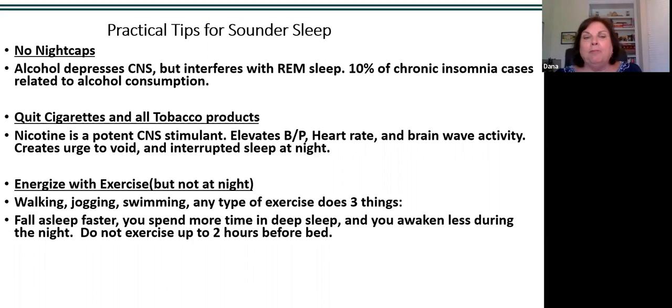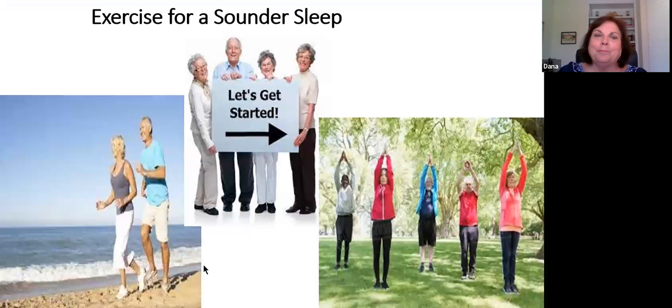You'll fall asleep faster if you exercise. You'll spend more time in deep REM sleep, and you will awaken less during the night. But remember, don't exercise up to 2 hours before going to bed, because it stimulates you so much. It's important to try different exercises.